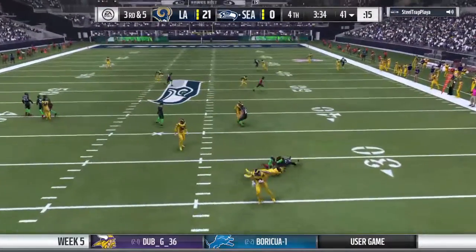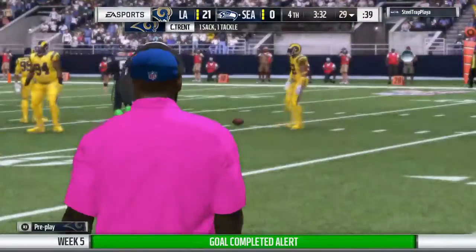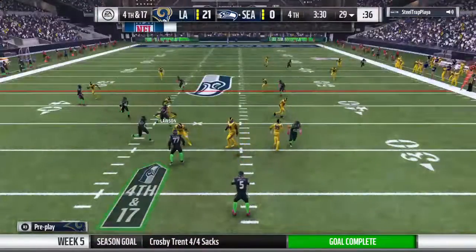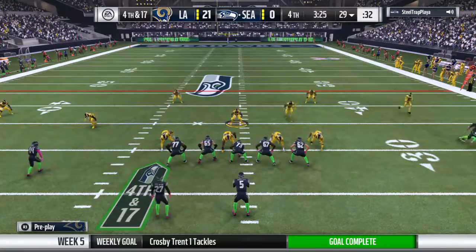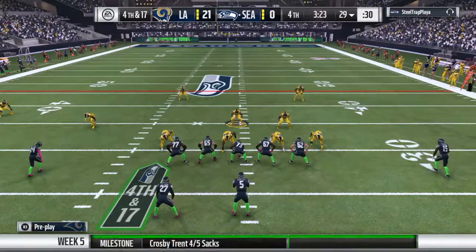Throwing it, and no escaping this time as he'll go down. They got him for a sack. A critical one here if they're going to have any shot at this thing. So they'll go for it on 4th down.